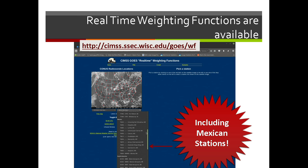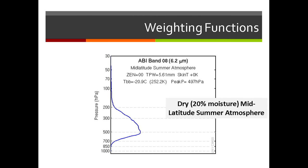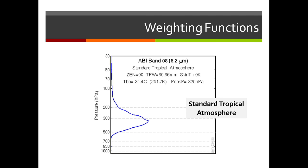But you can use this to find a weighting function. So this is, again, just the mid-latitude summer atmosphere, very dry, and again, seeing information all the way down to the surface. Standard tropical, kind of the same thing. But we're not getting information from the surface in the standard tropical because there's more moisture there. So again, the energy is leaving the surface. As it goes up, it's absorbed by water vapor.